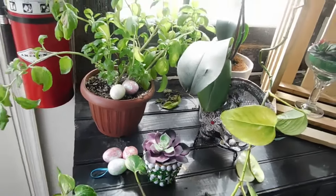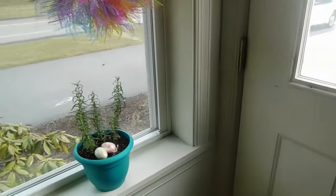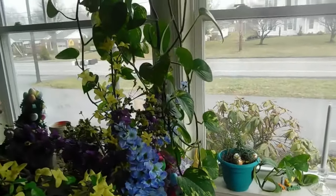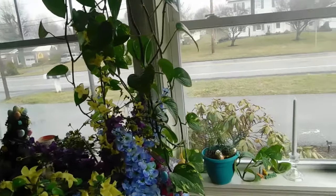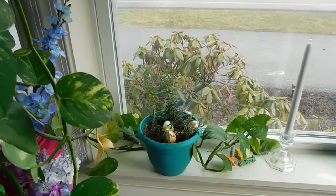Okay, so now as we come up, we have our second door that we can come in from. Oh, let me move the snow shovel here, guys. Unfortunately, we are still getting rid of snow here. And I just have some Easter eggs tucked in amongst all of our plants.